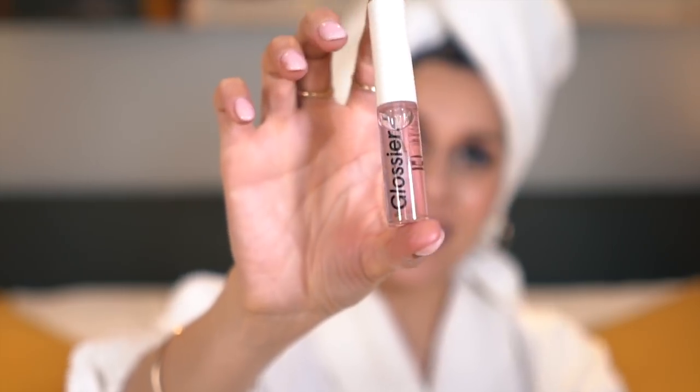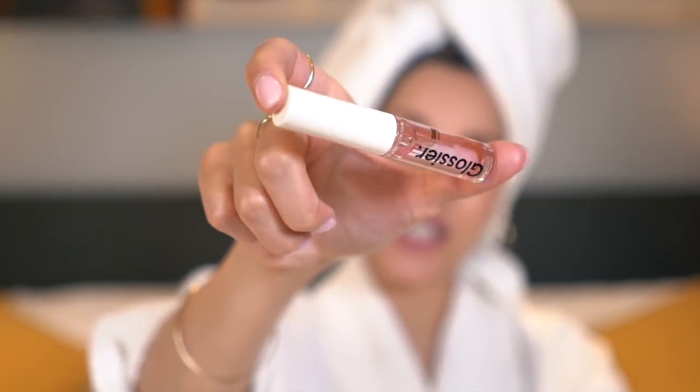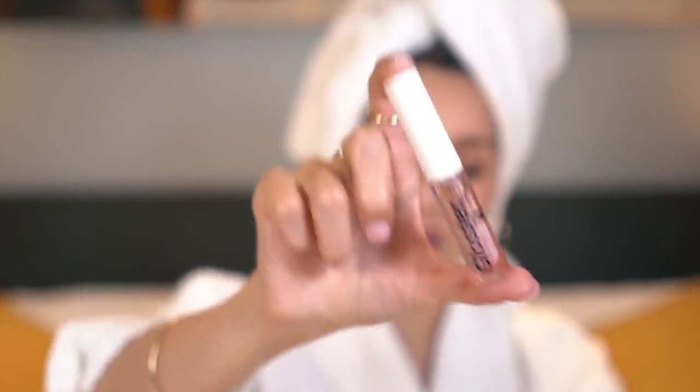It is buildable though. And then I'm gonna go ahead and put on the Glossier lip gloss, and it's a clear lip gloss, and the packaging is just perfect. Look at it, it's so basic, but it just gives you that satisfaction of a gloss. Look at that gloss. Oh, gosh. By the way, it does last quite long for a gloss as well, and it's not sticky.